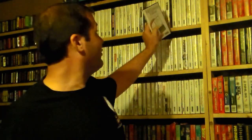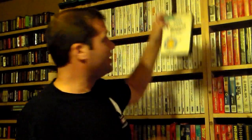F-16 Fighting Falcon card game. This is basically trying to be a fighter simulator. You actually need to use 2 controllers to play this game. And it's decent for a card game. It's about as deep as a card game will go for the system, but it's really not a whole lot of fun. Probably want to save your money.